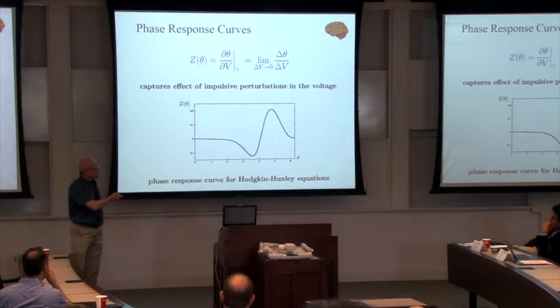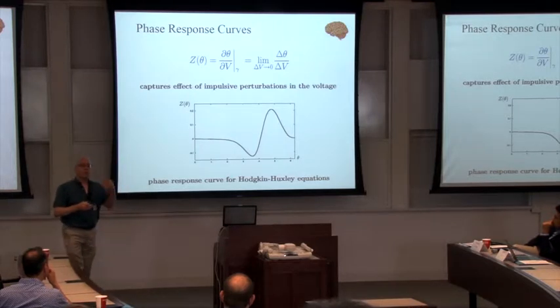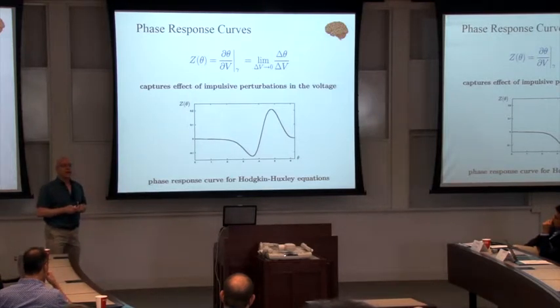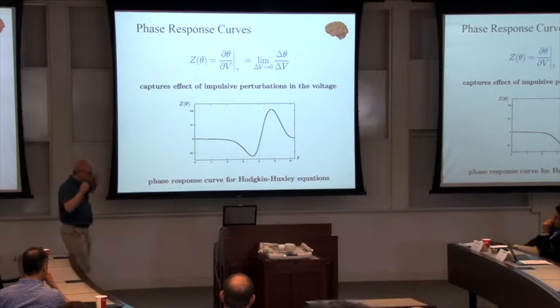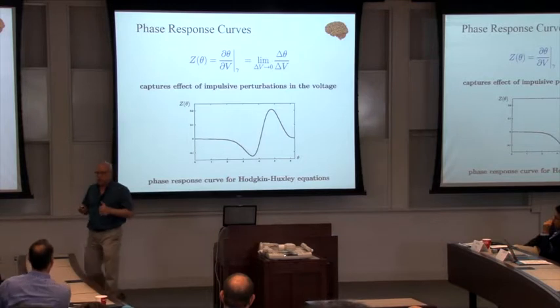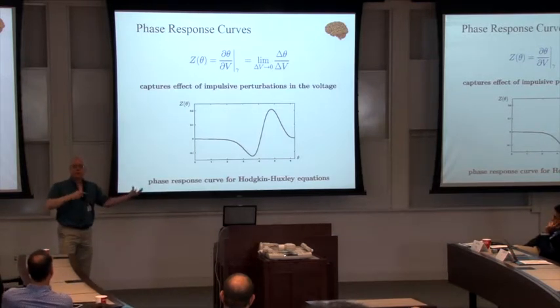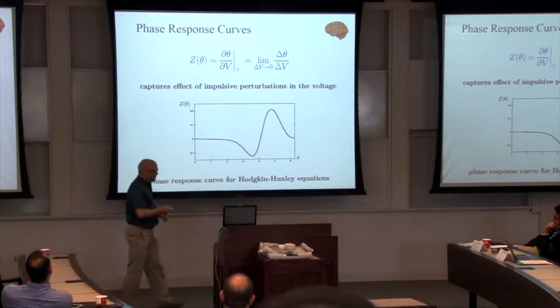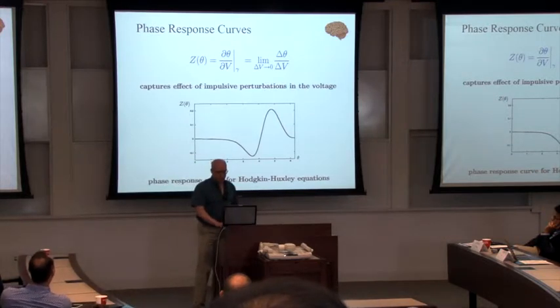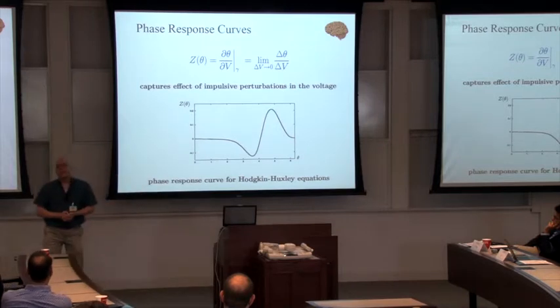Whereas if I did the same exact kick at this phase, it advances the phase. Delta theta would be positive, and it makes the neuron fire more quickly than it would have had I not kicked it. So that starts to make us think, okay, maybe we can design some sort of control algorithms where, say, the timing of the kicks is important. We can change the timing of the action potentials based on those. One important thing to mention about this is if you can get a neuron in a petri dish, you can measure this experimentally also.